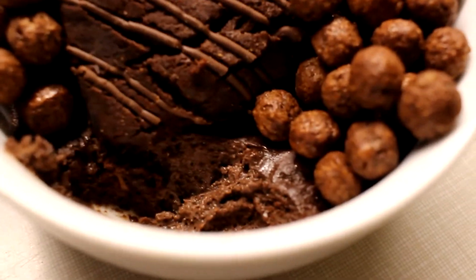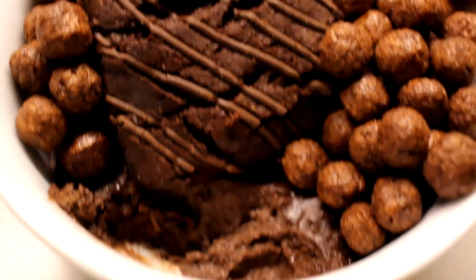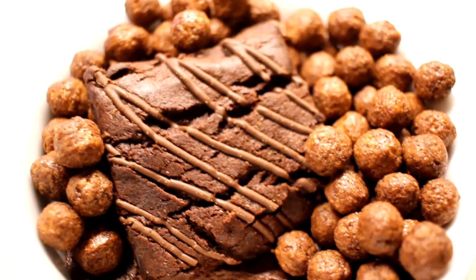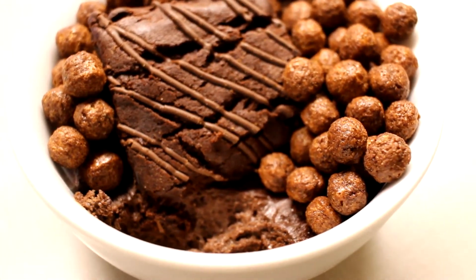I have one belt sander brownie cake thing at the bottom, I swear, and then I have a Fiber One brownie and almost a serving of Cocoa Puffs. It is a chocolatey kind of day.